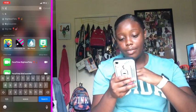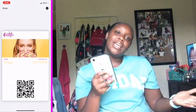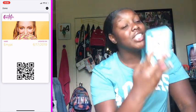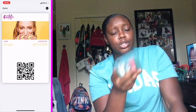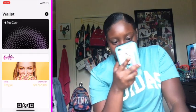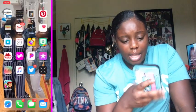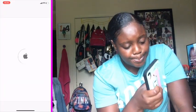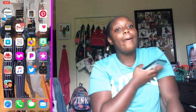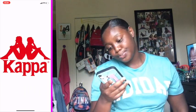Wallet, I use it to keep stuff organized like this. Candytopia, you go to Candytopia, you take pictures with your family. So they have to scan this so your pictures will come on your phone. And I don't have no Apple Card, so let's not do that. Apple Store update. I do not use that. Kappa. I want me some Kappa so bad. I'm going to order me some one day, y'all.